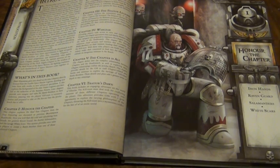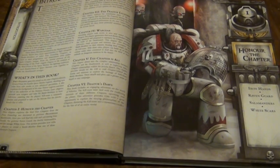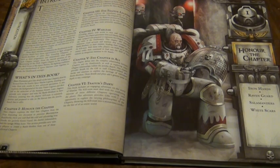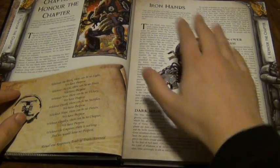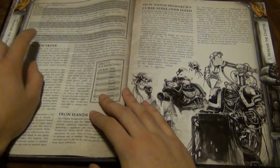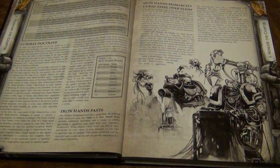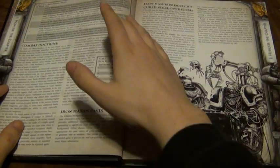I'm not going to go too deep into it. Basically, this is set up in a similar manner to how you see the chapters in the Deathwatch core book or Rites of Battle for the Imperial Fists. It is a bit more streamlined, meaning everything you need is in each chapter's little section. So what you get is the fluff, in this case the Iron Hands, and then what you need for the character, more fluff, chapter pasts, and sample names. Instead of having the pasts and the names be their own section, it's all encompassed in this small little expansion book. You get the past, like I said, the names.